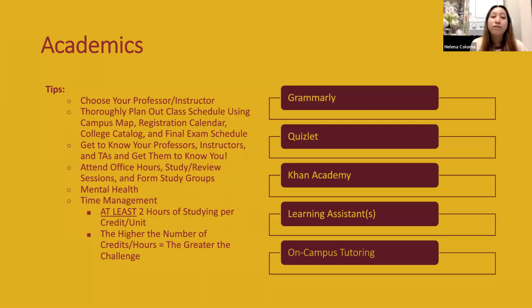For our first tip, choose your professor or instructor. Don't just choose by the class. You're probably going to hear this around: choose the class based on the professor or instructor teaching it, because a lot of different instructors have different methods of teaching. You can either ask around, or there are websites like Rate My Professor, where actual students give their testimonies of what it was like taking courses with that professor.